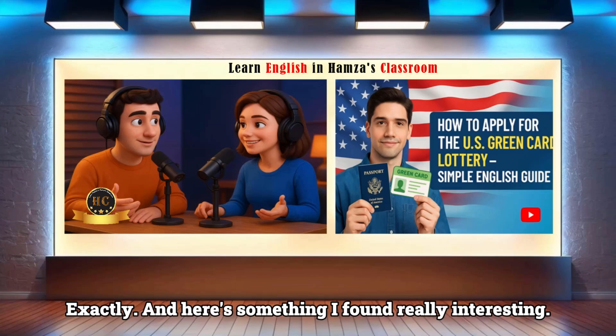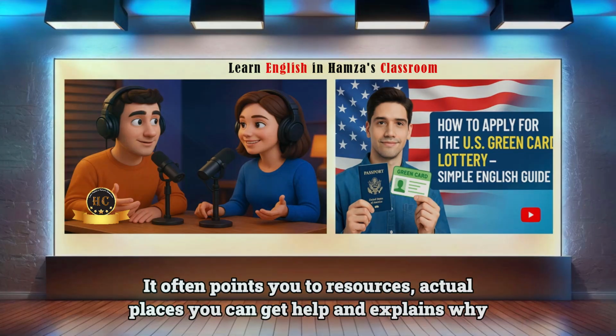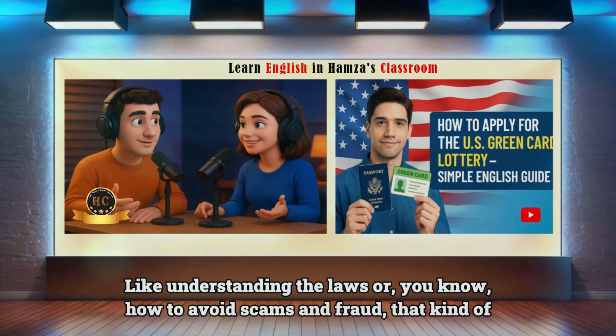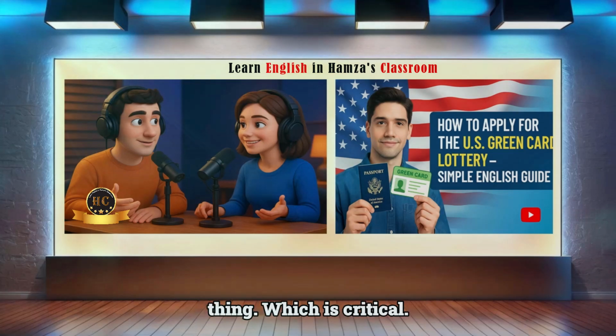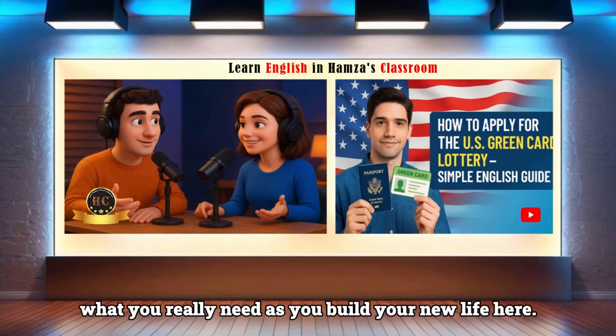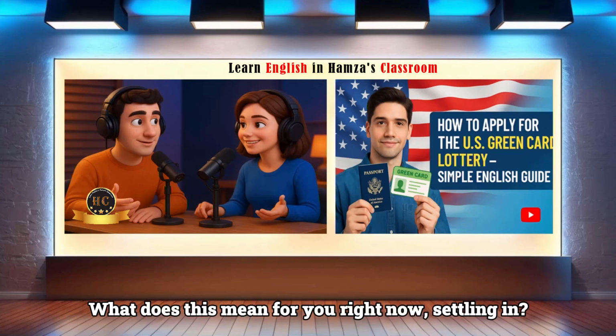And here's something I found really interesting. The guide doesn't just say what to do. It often points you to resources, actual places you can get help, and explains why things are important, like understanding the laws or how to avoid scams and fraud. Which is critical. So this deep dive, we hope, will help you cut through all that information and focus on what you really need as you build your new life here. So where do we start? What does this mean for you right now, settling in?